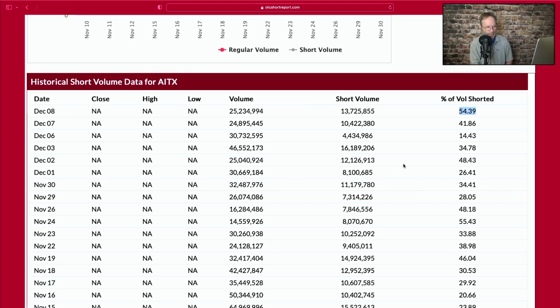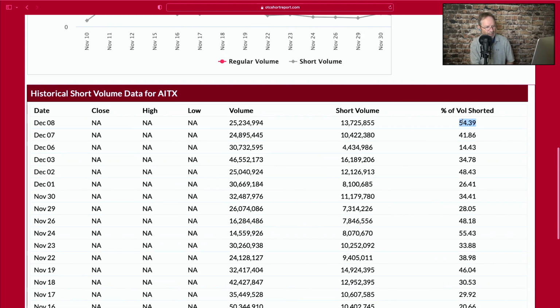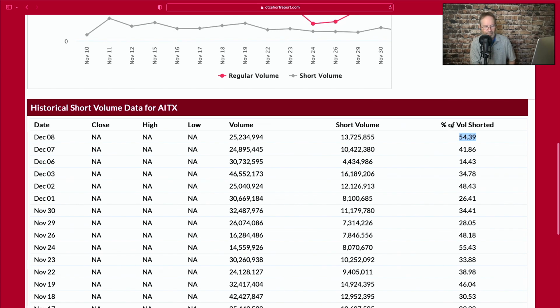But anyway, we do have some people out there that are rooting hard for this thing to go down. If you see all these people on social media, understand a lot of them are shorting this stock. So they're going to try to scare you and drive you down. They make money if they do that. So take that into consideration.